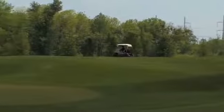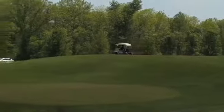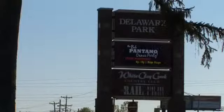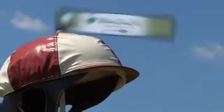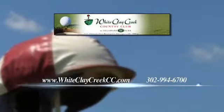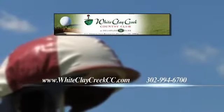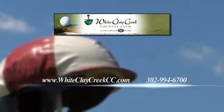White Clay Creek is easily accessible from I-95. Just look for the Churchman's Road exit. From there, just follow signs for Delaware Park. Check out the website at www.whiteclaycreekcc.com or call 302-994-6700.